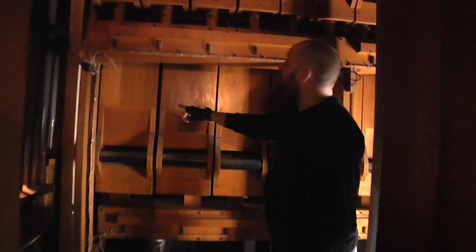Here's the big wooden pipes I was telling you about. They actually go all the way up. Wow. They're huge. Oh yeah. I stand next to them when Becky's playing and they actually blow the air so hard that it cools us off. Very cool. Pun intended.